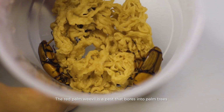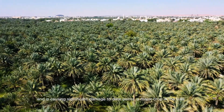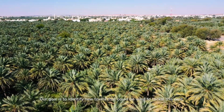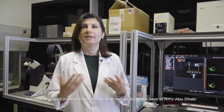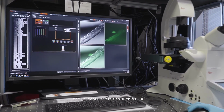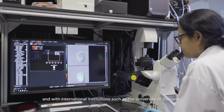The red palm weevil is a pest that bores into palm trees and is causing significant damage to date palms, a major crop in the UAE. Our goal is to identify new toxins that could be used to tackle this pest. In addition to our collaboration with our New York lab, we have engaged in several collaborative activities with labs here at NYU Abu Dhabi and in local university, UAEU, and with international institutions such as the University of Glasgow, St. Joseph University in Beirut, and University of Utrecht.